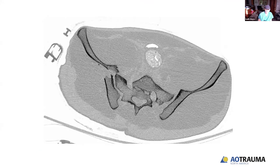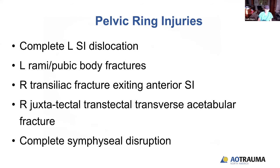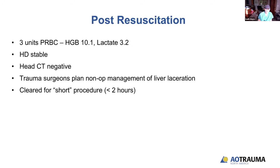And this is a single cut showing the extent of the involvement, essentially almost sparing the SI joint as far as articular involvement on the right side. And so we have this constellation of injuries we just delineated. And after resuscitation, this is where he stands. He remarkably was relatively easily resuscitated.